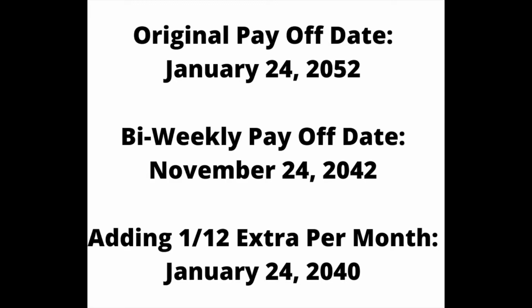So the second option is to just pay a little bit extra each month. We know that the mortgage payment is $1,212. If you take that $1,212 and divide it by 12, it's $100. What that will do, in addition to the 2 payments that you're going to have with the bi-weekly, is add another one, because $100 a month times 12 months will actually be a little bit more because you're doing this bi-weekly. But what that's going to do is take off 2 years from your mortgage. So now your mortgage will be paid off January 24th of 2040. That's even better than 2042, and definitely better than 2052.